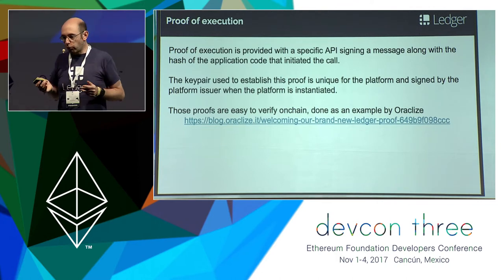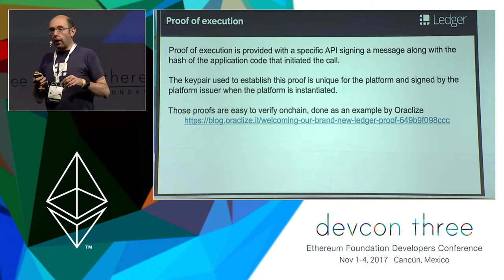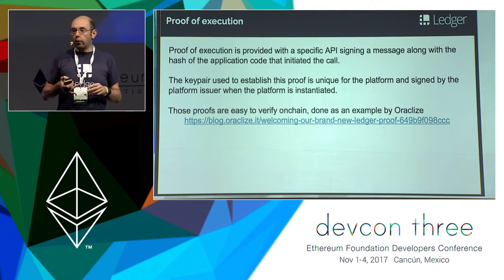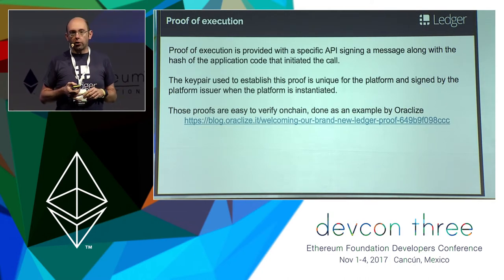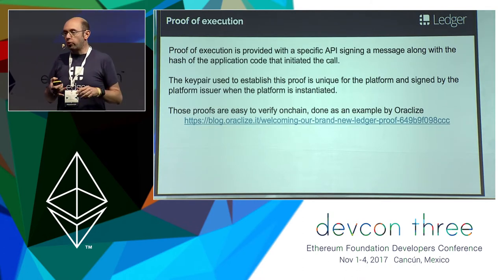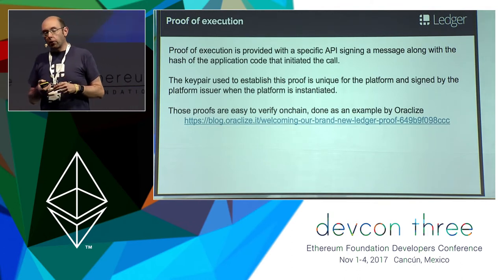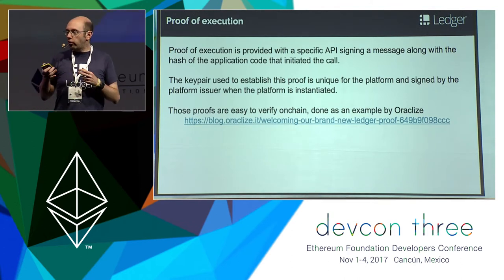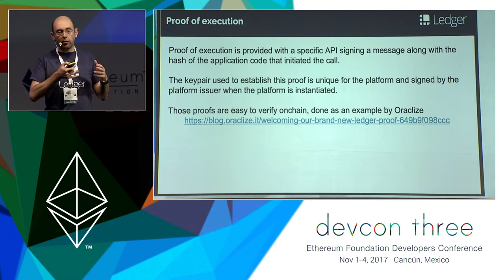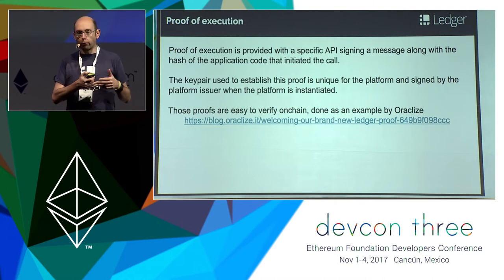Now the proof of execution. If we want to prove that something has been running on the trusted platform and on the blockchain, the easiest way to do that is to just include the hash of the application into a primitive that we will call to let an application sign a message. We can do that because the isolation engine knows which application is running and so can intercept a call, insert the hash of the application in the middle, and work further with that.